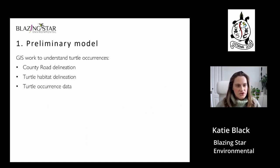So getting into that initial preliminary model, we started with some GIS work to get an idea of where turtles are most likely to occur on county roads and where we should target some field surveys. So that included delineating potential turtle habitat areas that intersect with county roads, so areas like wetlands, watercourses, potential nest sites. And then we also compiled a bunch of turtle occurrence data.